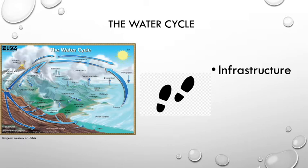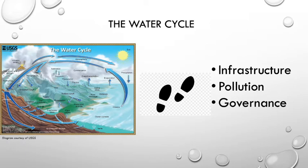There is infrastructure. We redirect water with the things we build. There's pollution. We throw things into the water that don't belong. There's governance. We try to manage the water with policies that don't always favor the environment. And there's awareness, or lack of it. We can be oblivious to the impact we make on water.